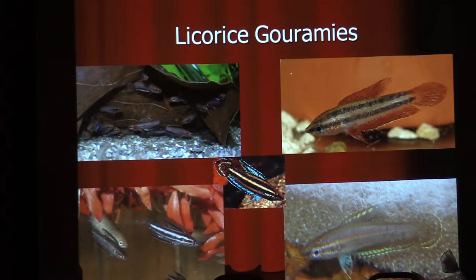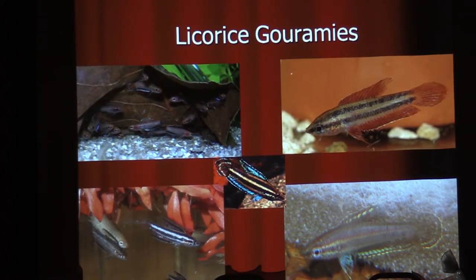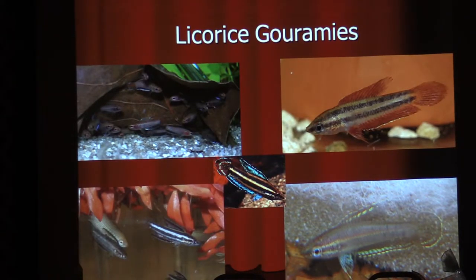Licorice gouramis, some of the most spectacular of the nano fish that are available in the hobby. I separate these out because these are not beginner fish. You've got to really know what you're doing to keep these successfully long term. None of these are going to do well on a diet that consists primarily of dry food, or even frozen food or freeze-dried food. They really need live food to do well. They're very small fish. There's only one or two of them that are capable of even getting to 2 inches. Most of them are going to be about 1.25 inches, maybe 1.5 inches on a really big one. Live foods are an absolute necessity. It's got to be small live foods because they have a tiny mouth.